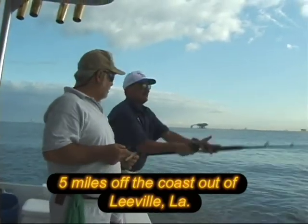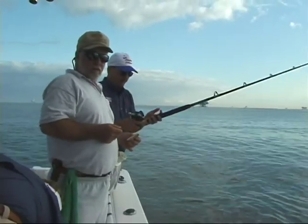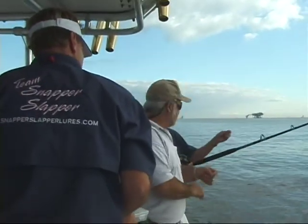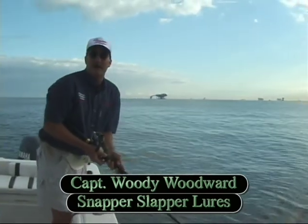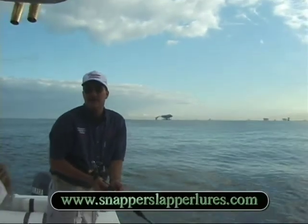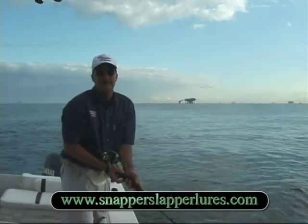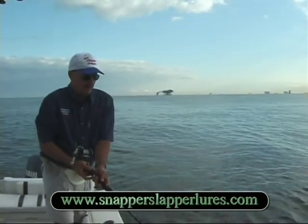Woody, I'm going to catch one or two more on this cut bait, and I'm going to try your Snapper Slapper. You've had several good ones on already. Yes, sir. What I want to do is let you and Russell have the camera and tell everybody all about Snapper Slapper lures, how y'all started, and your favorite lures. Well, Russell, as you know, is the inventor of the Snapper Slapper, and I'm pretty much the marketing behind it. We made a couple of them for ourselves, we're fishing with them, had pretty good success. People started asking for them, so Russell started cranking them out in his garage for as long as he could. And then we got a full-scale manufacturer to make them for us.